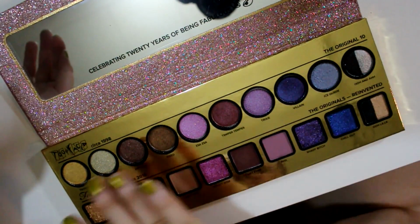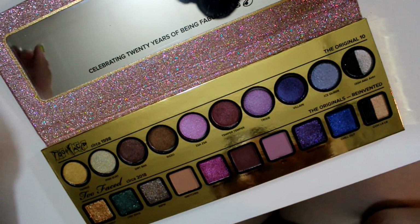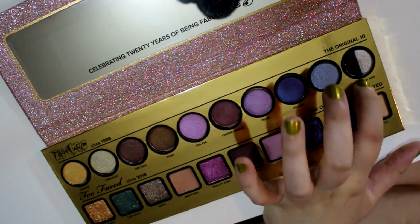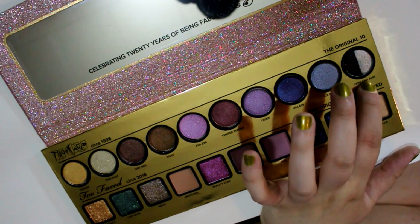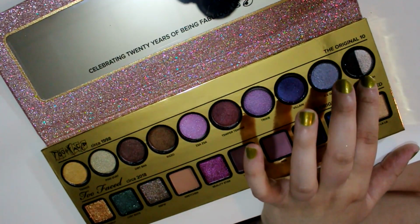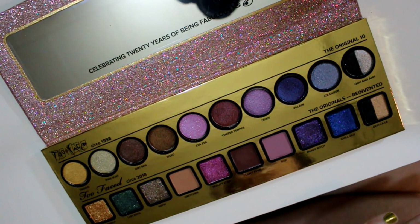So we're gonna go across the top and swatch the original 1998 eyeshadows. I had this one too, the Ooh and Ah one. I don't think I have that one anymore. I never kept that one, but that one I got way later. So they had this lineup of eyeshadows for a while.